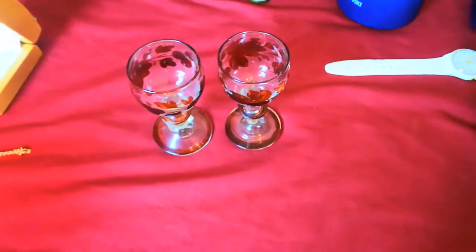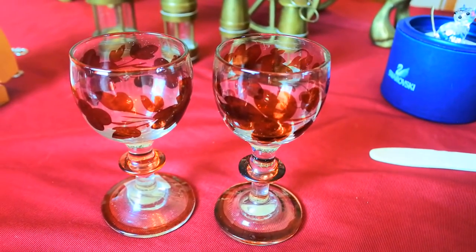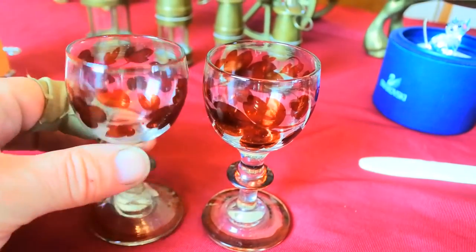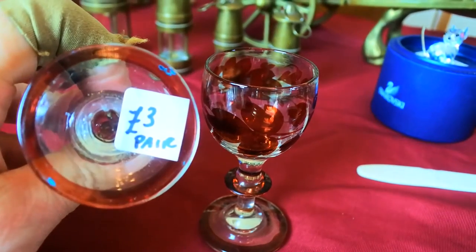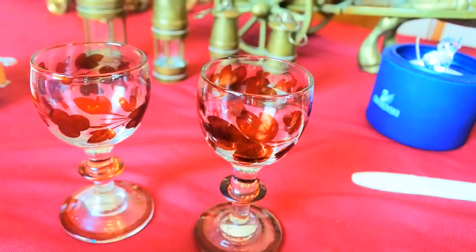Next we have a pair of mid 19th century flashed etched glasses. They have a nice ruby etch flash into them. They're hand blown. Oh, there you go, that's what I paid. I don't think I paid that, I think I paid £1 each. They have a snapped pontil, which is a sharp pontil mark.